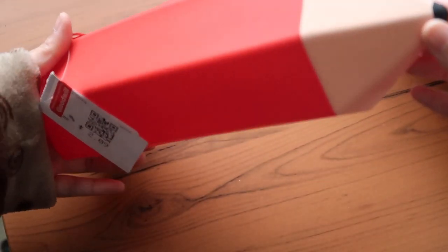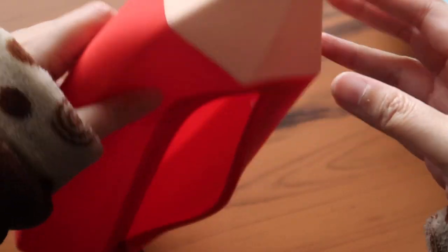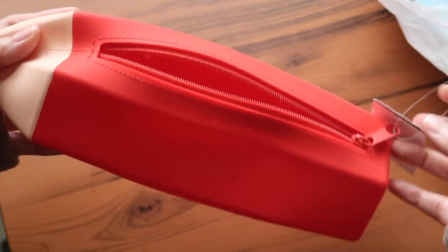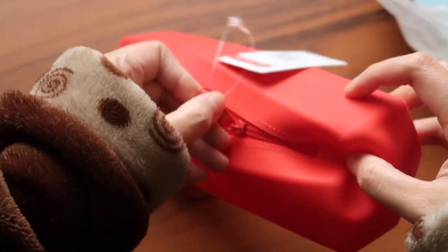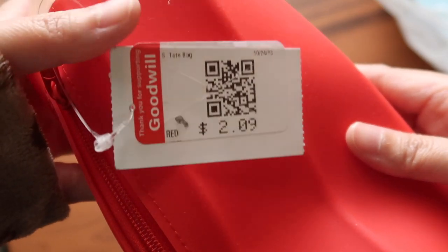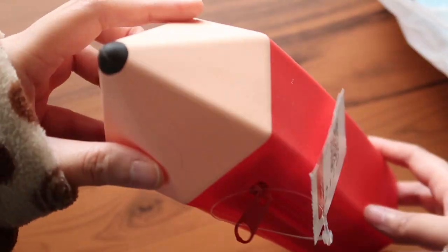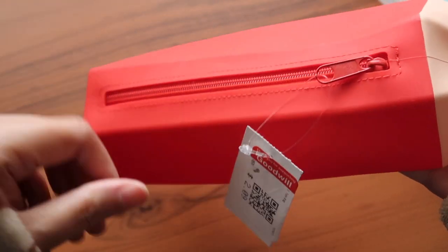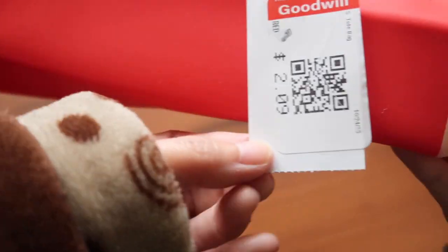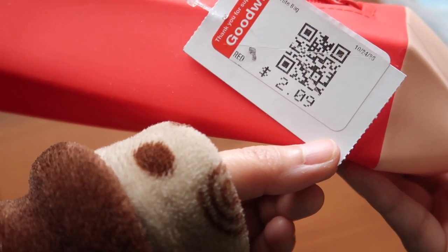The first item is this very big pencil pouch. Pencil shape in red color, and it's made of silicone. I bought this at a price of 2.09. Most of the stationery items that I bought were not further discounted, so I paid them as is, priced on the tag. So $2.09, so how much is that in pesos and in Qatari riyals?